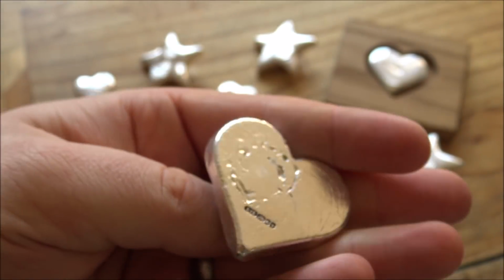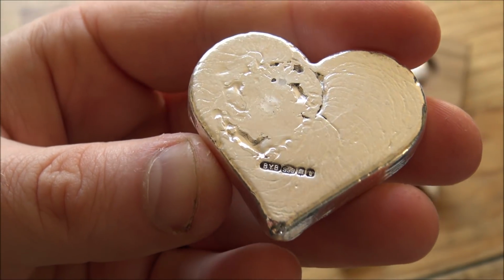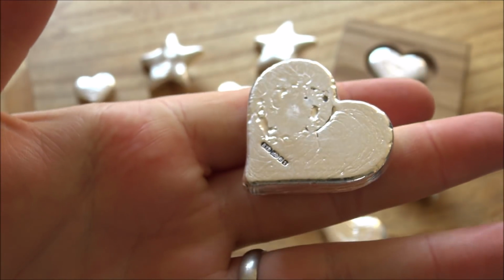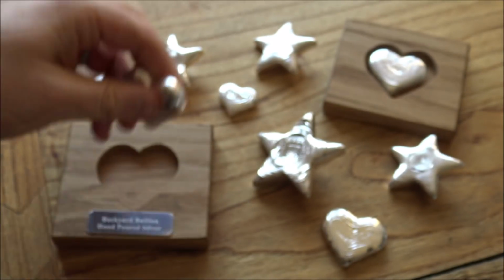So we sent it up for hallmarking at the end of last year, so you can see here that it's got a T-date hallmark, which is the 2018 hallmark. And that's ripe and ready for a little bit of customization if you wanted to have a name or a date or both or whatever it is put on there. So do let me know if that one is of interest.